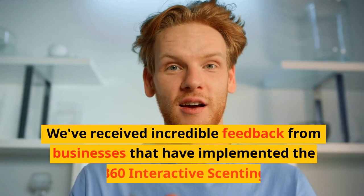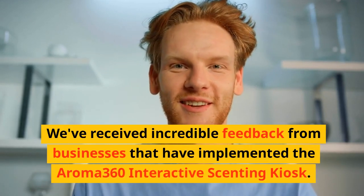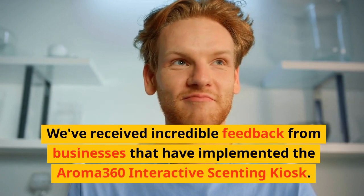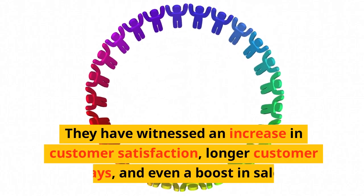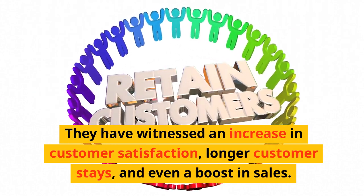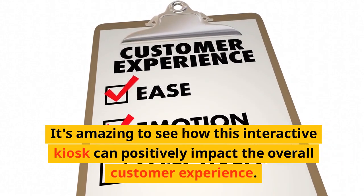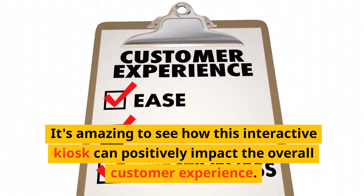We've received incredible feedback from businesses that have implemented the Aroma360 Interactive Scenting Kiosk. They have witnessed an increase in customer satisfaction, longer customer stays, and even a boost in sales. It's amazing to see how this interactive kiosk can positively impact the overall customer experience.